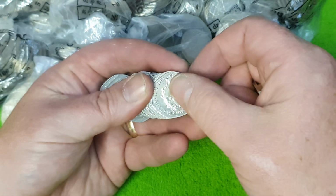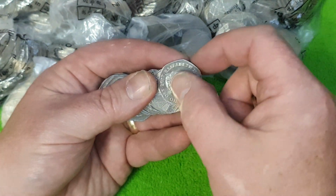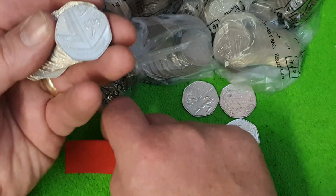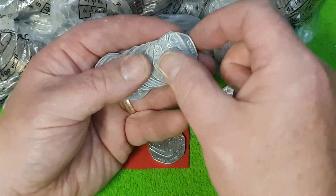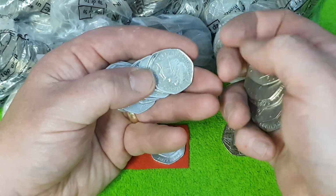2017. Okay, 2017, and that's a 2017 Shield. Not a bad one, is it? A lot of viewers have been saying that only us coin tubers get excited about 2017 Shields, and I can understand why and appreciate that, but you can find a fair old whack of them.